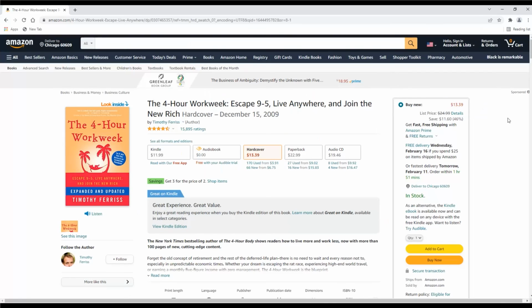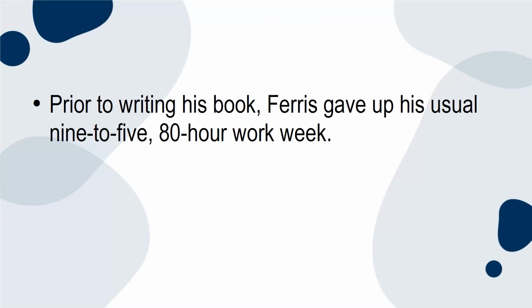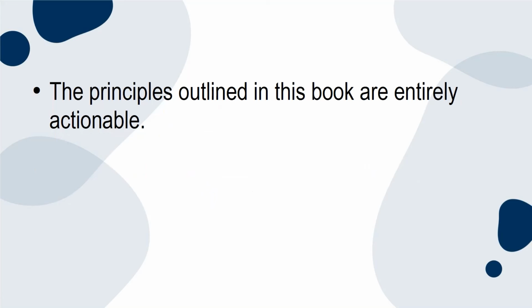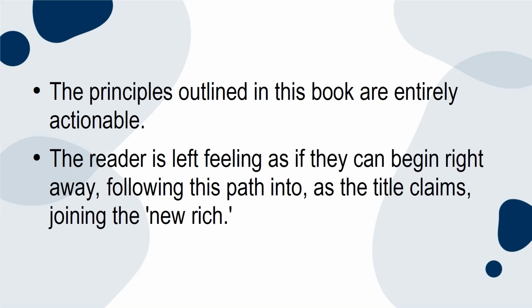In his book, The 4-Hour Workweek, author Tim Ferriss lays out a clear blueprint to boost not only productivity, but also time management. Prior to writing his book, Ferriss gave up his usual 9-to-5, 80-hour workweek. He was able to replace it with a 4-hour workweek, and one that paid more too. The principles outlined in this book are entirely actionable.